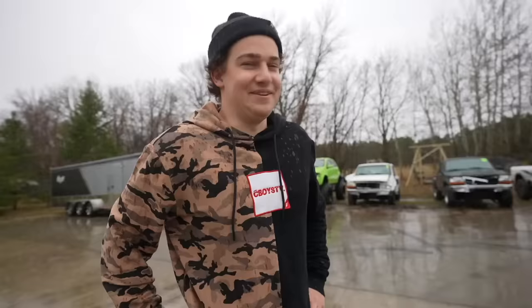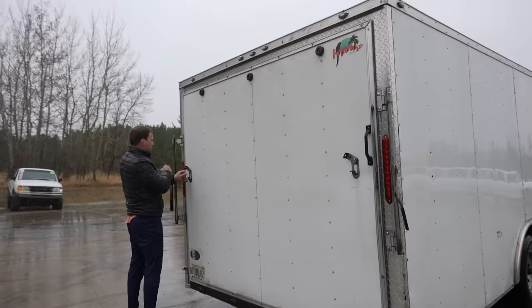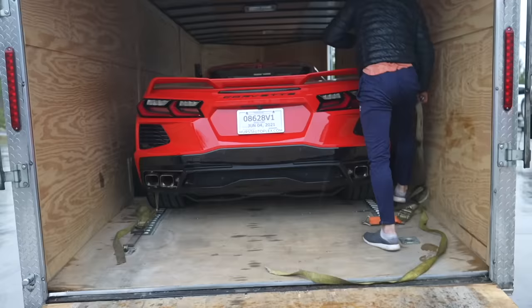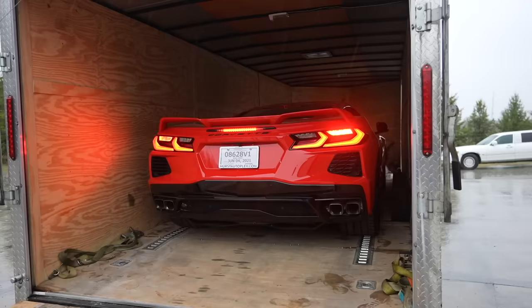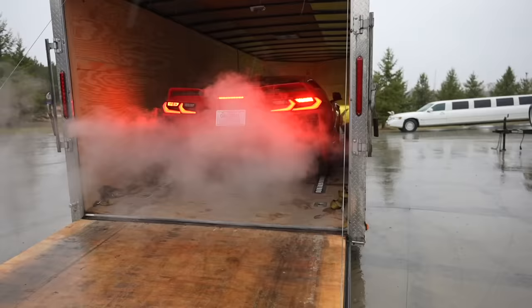Dude, what is going on right now? How did playing with these turn into what's in there? It's a good question. We open it up, it's another Ford Ranger. This is all just a joke on me. Oh boy. This redlines it.